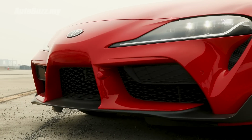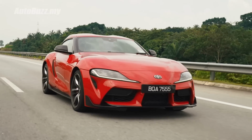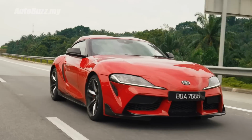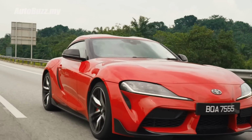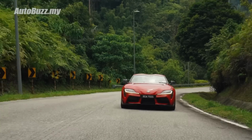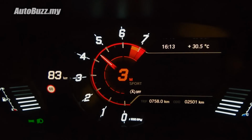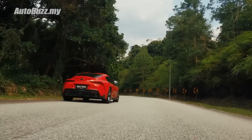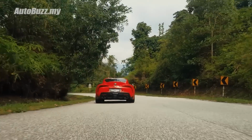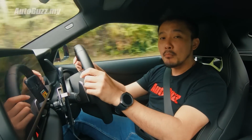Roaring under the hood is BMW's B58 3-litre inline-6 twin-scroll turbocharged engine that is paired to the 8-speed ZF automatic gearbox, powering the rear wheels. It makes 340 horsepower and 500 Nm of torque. It goes from 0 to 100 in just 4.3 seconds. Top speed is limited to 250 km per hour. It's the same engine that BMW uses in the M40i models.